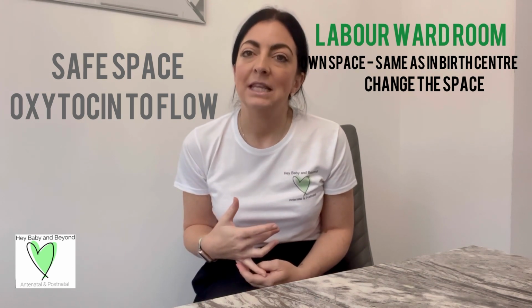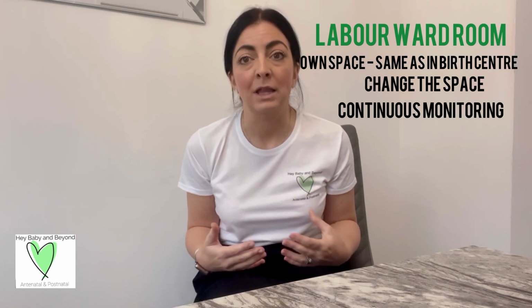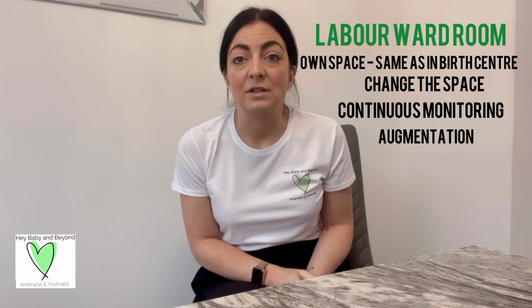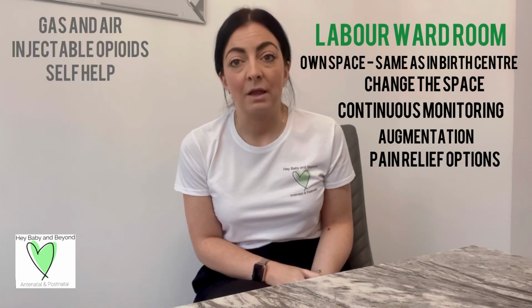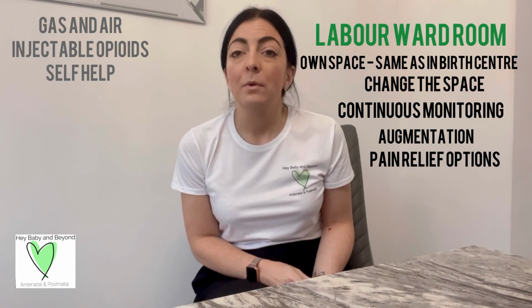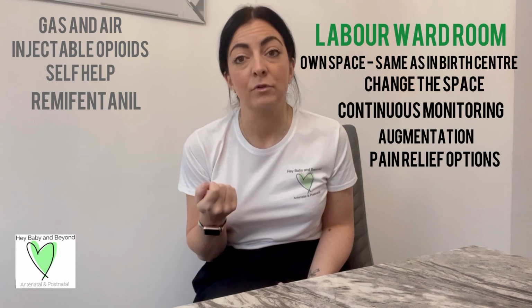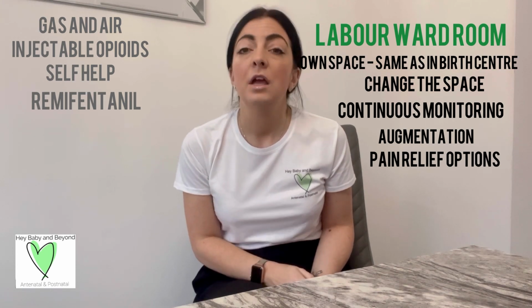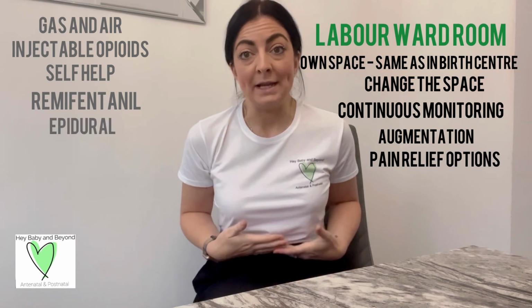The added extras in labour ward are you can be monitored continuously. You might need extra different things that speed up your labour. You may be offered different types of pain relief. So you can still use gas and air, you can still use pethidine, diamorphine, but then there's added extras of remifentanil, which is a pain relief that's controlled by the patient. You can also use an epidural, which is a full block from the waist downwards.